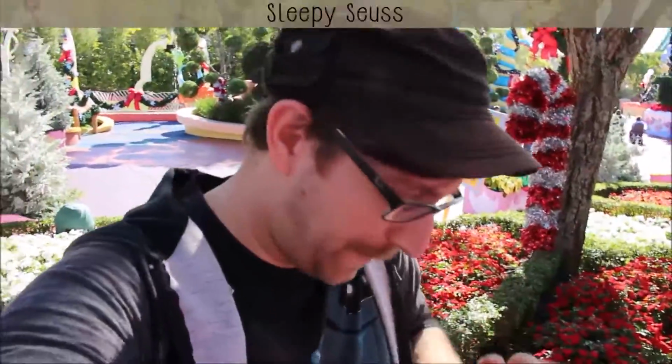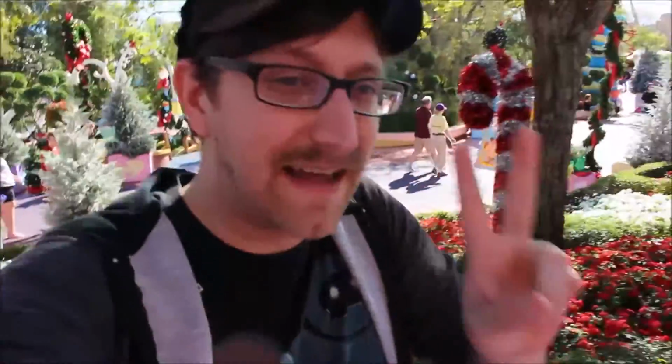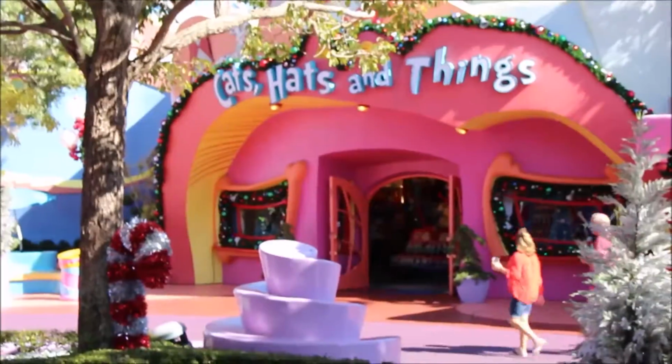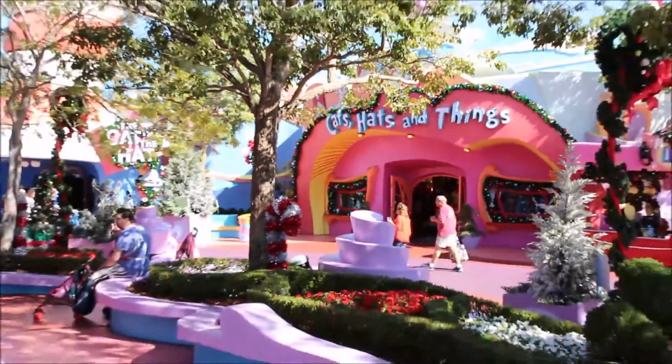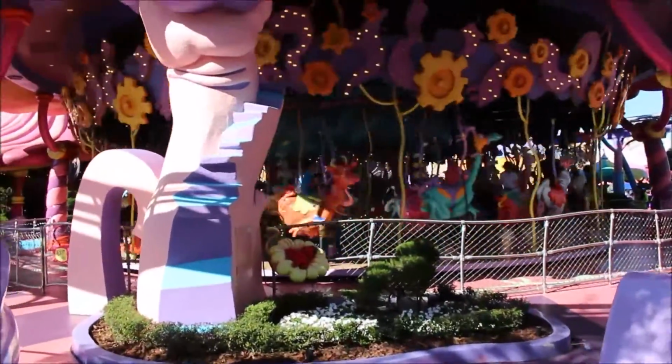I didn't want to make Seuss Landing part of this list because I feel like it's already a very weird place without needing to try. But there's a thing here. A thing here that's not Thing One and it's not Thing Two. It's just a thing. And it's really, really weird. Across from Cats, Hats, and Things is the Carousel. And if you take the winding path up towards the Carousel, you begin to discover this thing.